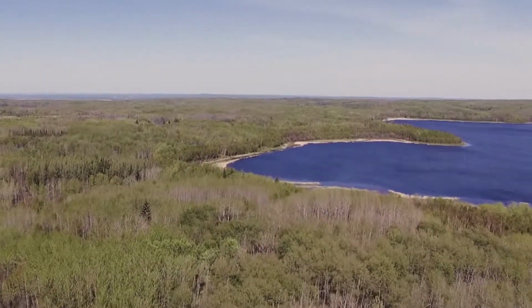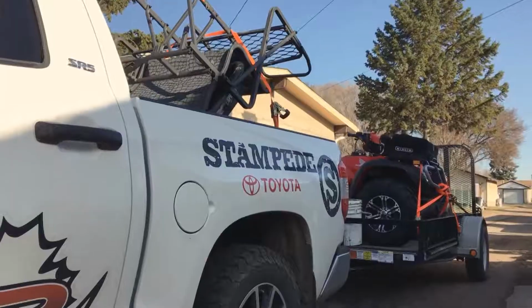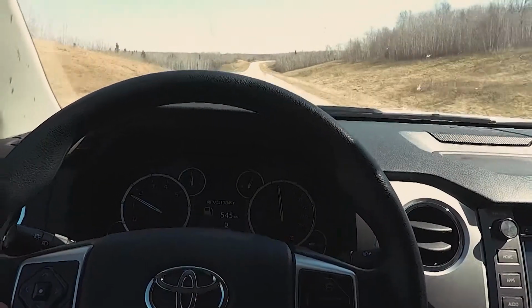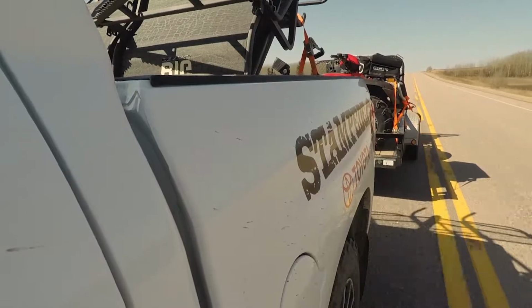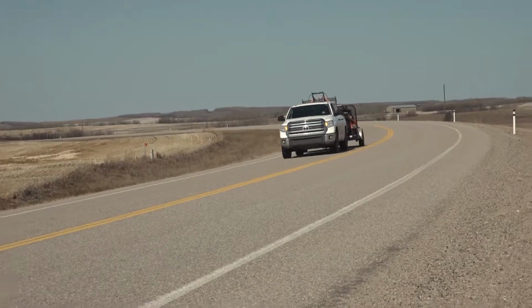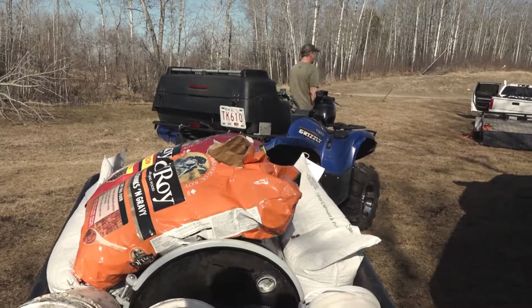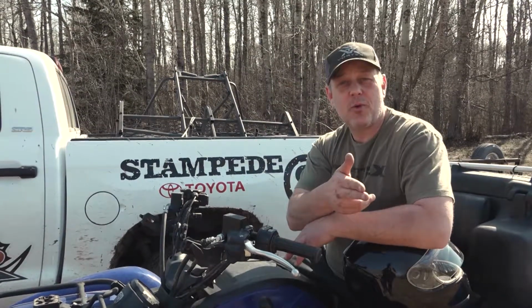This week on The Fever, we're in northern Alberta, spring bear hunting. Right now, we're just getting the quad loaded up and the trailer loaded up. We're gonna head straight north of where we are right now.